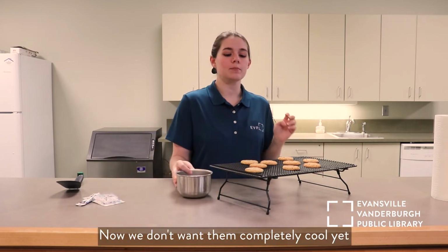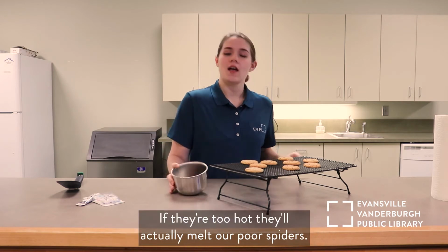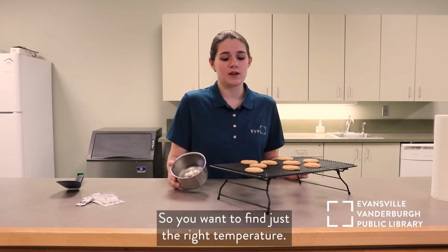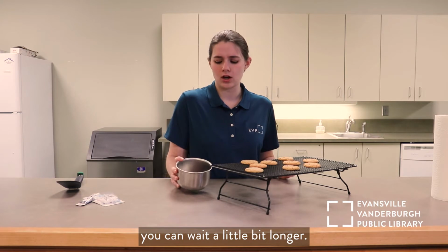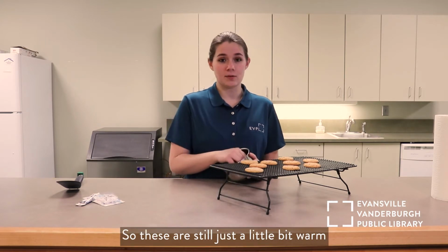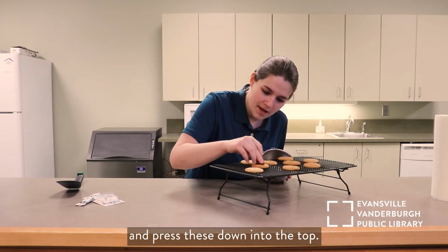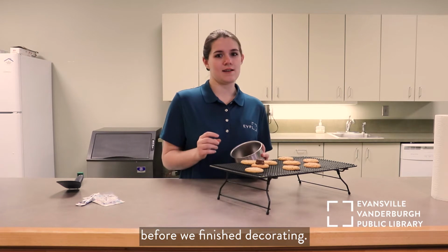Now we don't want them completely cool yet before we put our Reese's cups on. If they're too hot, they'll actually melt our poor spiders. So you want to find just the right temperature. Try one, and if it doesn't work, you can wait a little bit longer. So these are still just a little bit warm. We're gonna go ahead and press these down into the top. Let them sit and completely cool off before we finish decorating.